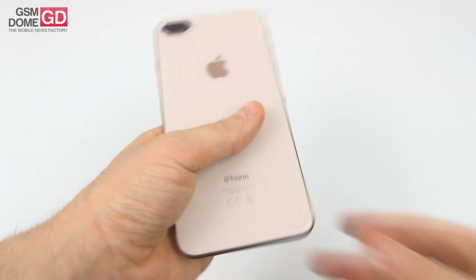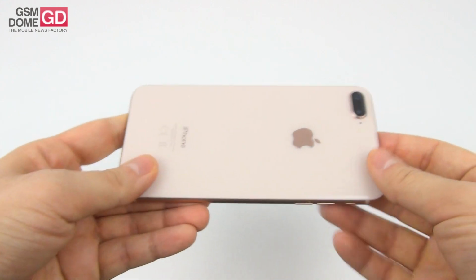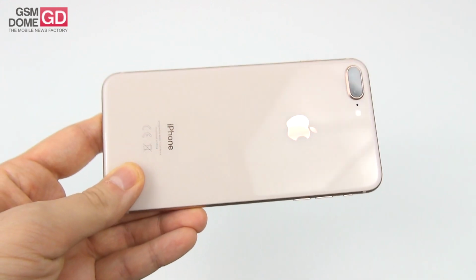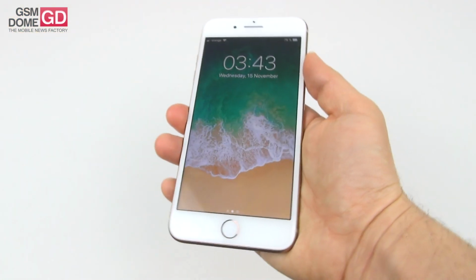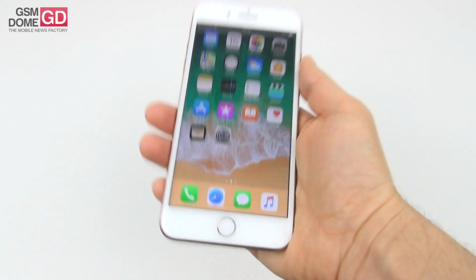But the problem is the weight, 202 grams. This is clearly higher than the iPhone 7 Plus and it's 188 grams, and also higher than the Galaxy Note 8 and it's 195 grams. It simply feels too big in your hand. Even if you have a big hand, it's simply wide, long and clunky.